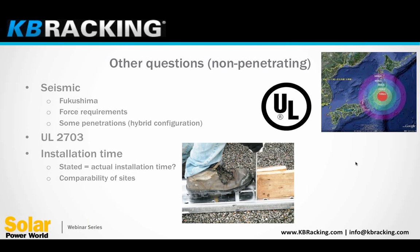Really question the numbers that you see on any website, including ours, on installation time, and think, is this real? Are these numbers just pure marketing numbers to make someone look good? So this is sort of the last point. Installation time is really the crucial point. That will save you money, get your teams through the site faster, and enable you to put on more roofs, more systems in a given time.